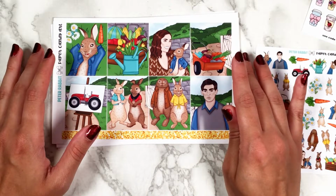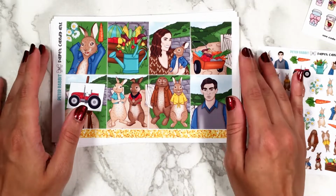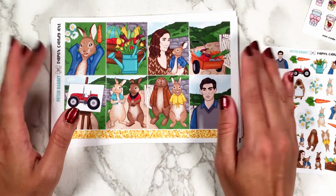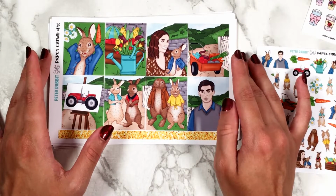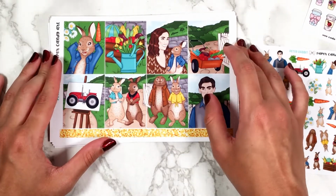Maybe I've read a couple stories here and there, but I don't think I've read the books at all. But I'm sure it's something I would like. Little anthropomorphic animals are right up my alley, so I really feel like I will like it. So I'm going to take that risk. But yeah, so this is the kit.